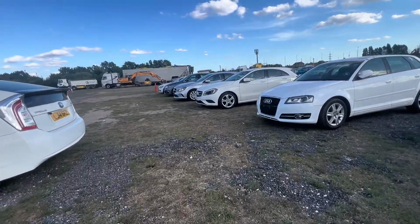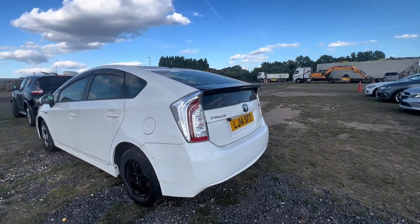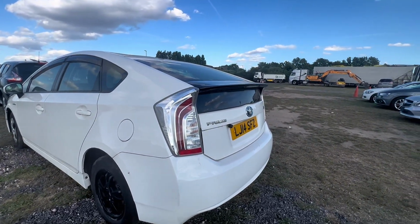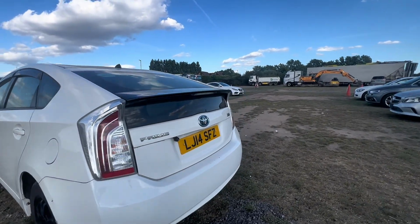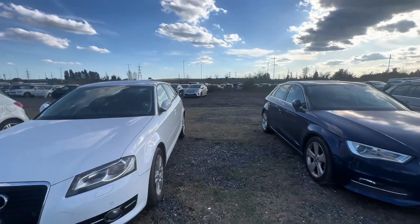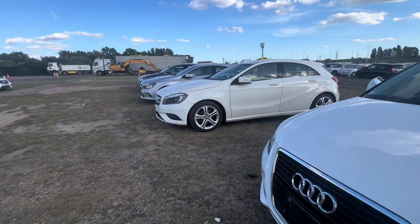I do not go above that. These Priuses, the ones I used to order, I used to even buy them at 100,000 miles, because they can run up to even 400, 500,000 miles. That's why they were so popular in the minicab business in the UK. I have a car sitting there which is nearly 300,000 miles, and it's still running smooth.